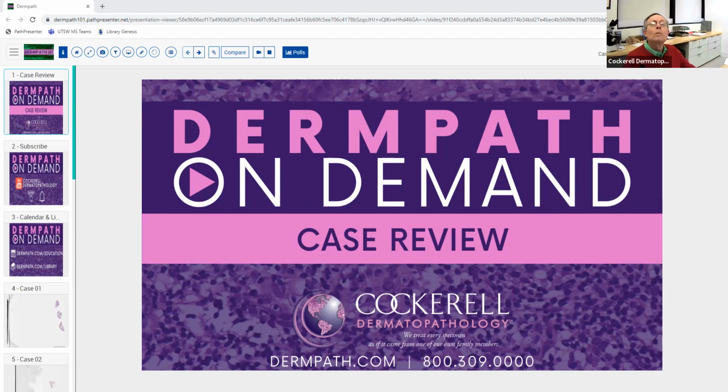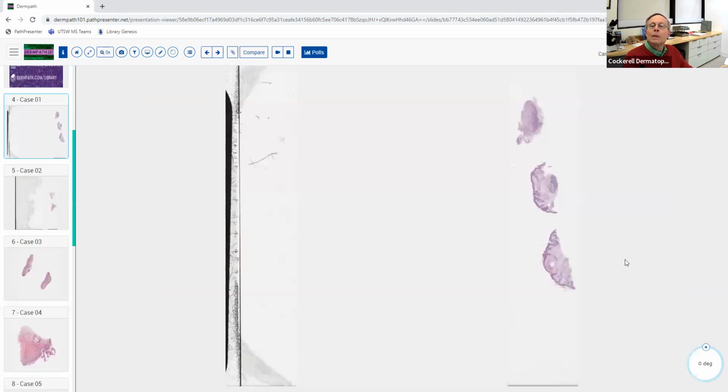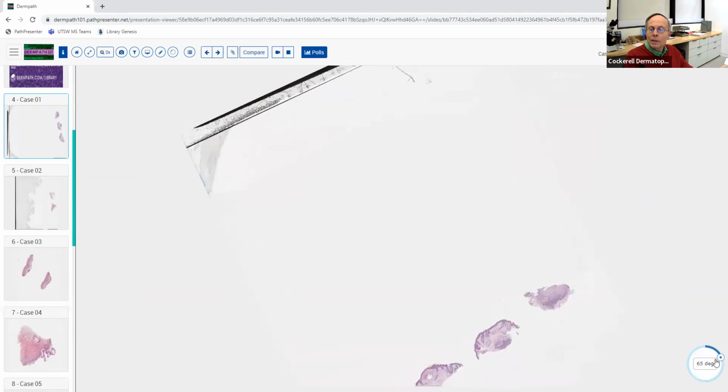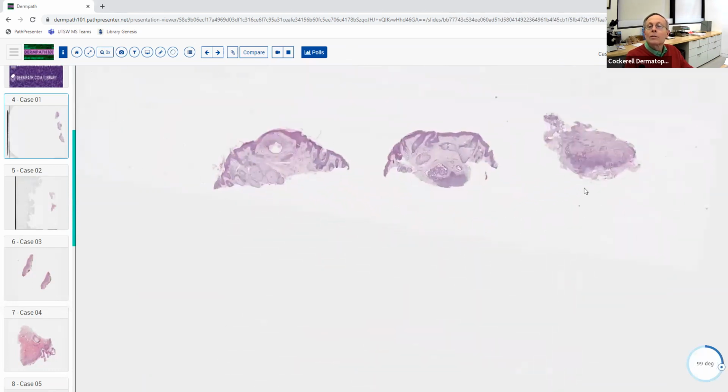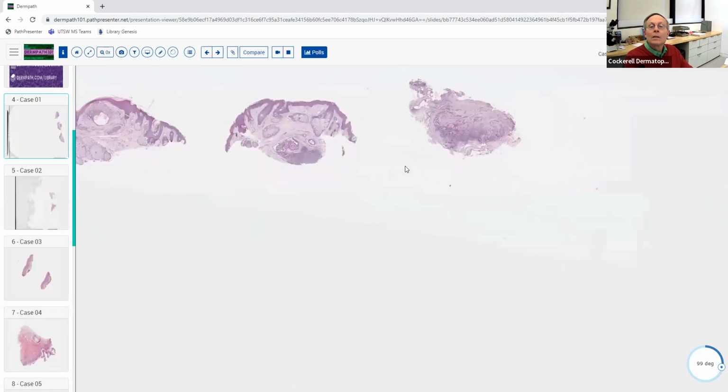All right. Well, why don't we get going? So we got several pretty good cases this morning. Pretty much a mixture of some inflammatory and some neoplastic things here. So somebody want to take us through this one?